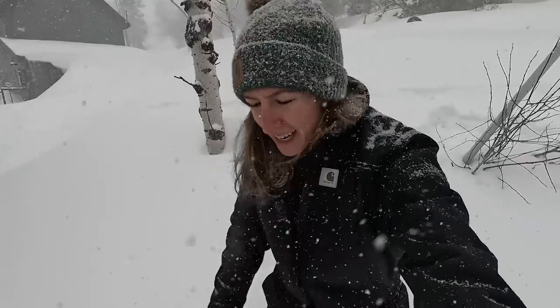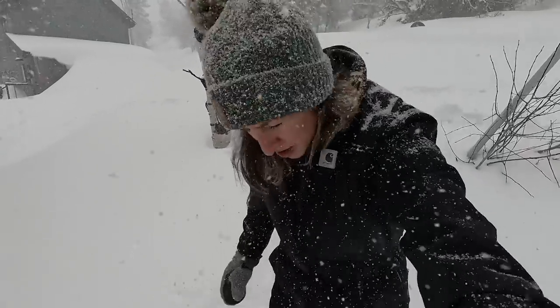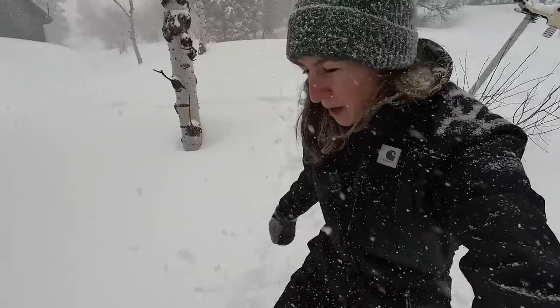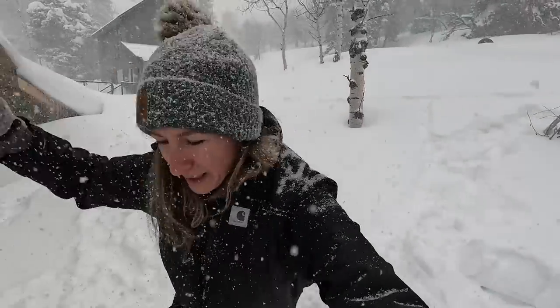Usually once I start shoveling, I get some heat in my body. I'm not cold anymore. It's just so cold and it's snowing so hard that no matter how much I'm out here trying to help and stay warm, I'm freezing. These guys have been out here for what, 10 minutes? And they're already covered in snow.